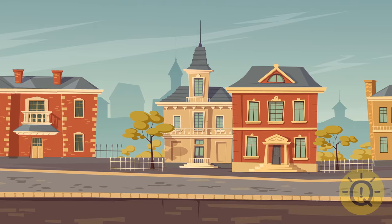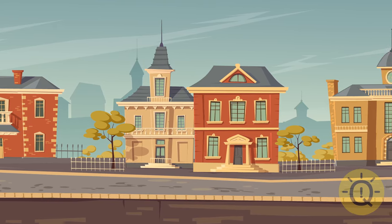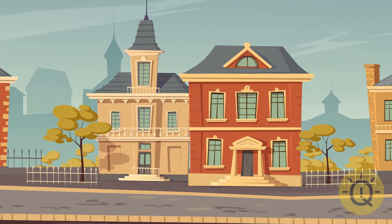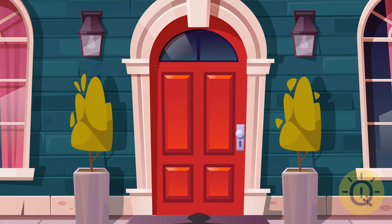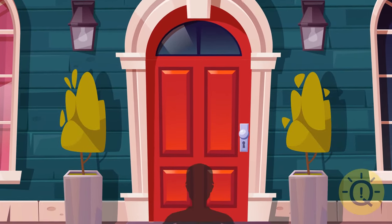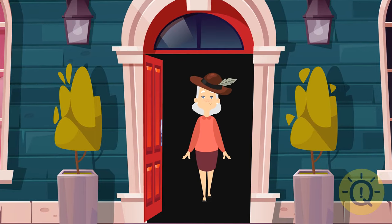One rich and well-known elderly woman, Mrs. Stevenson, had been living alone for years. She had one interesting quirk. Every time someone rang the doorbell, she wouldn't open the door without putting on her coat and hat first. Can you guess why?